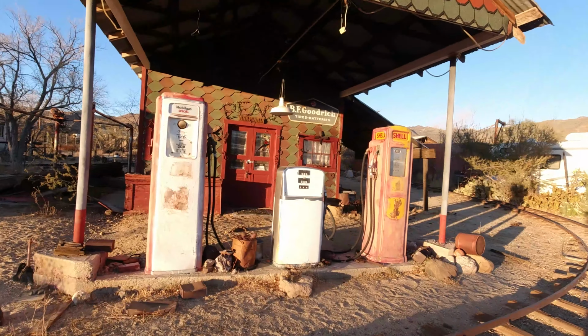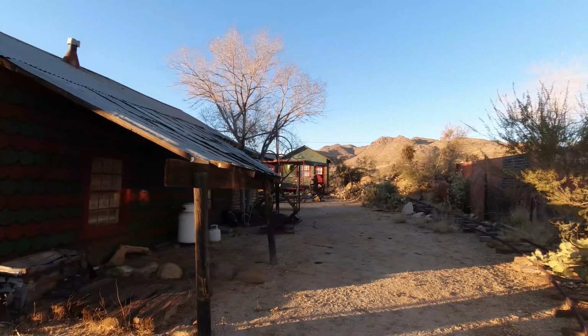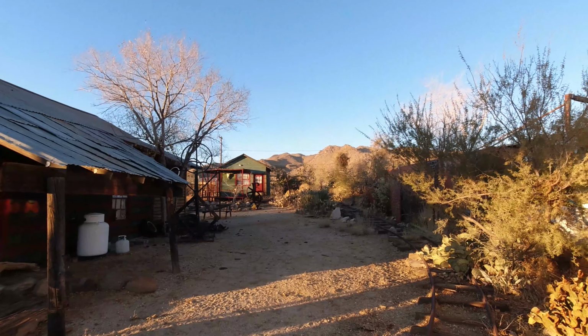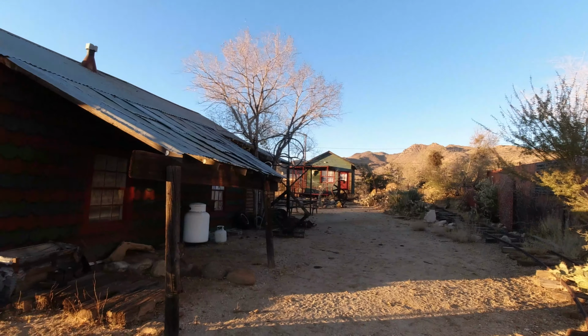Check out that gas, it's 35 and a half cents a gallon. Mobile. That one doesn't have a price on it anymore. Looks like it was a little tourist town thing. Looked like a little tourist area once before. Now it's all marked saying it's private property inside. It's all closed up.